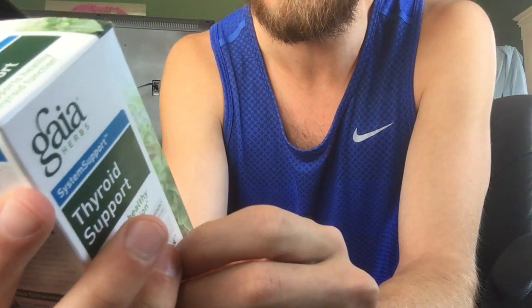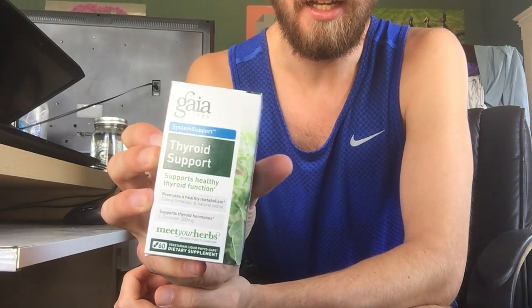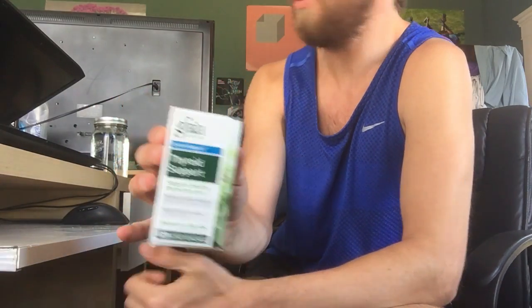There's also L-tyrosine, and it says this is 100% vegetarian and dairy-free, and I'm guessing that they're not using eggs, so I'm assuming it's vegan. I could be wrong, but I've heard good things about it. So I'm taking this. I just started taking this today, and we'll see how it goes. It has iodine in it. That's what the seaweed blends are for.